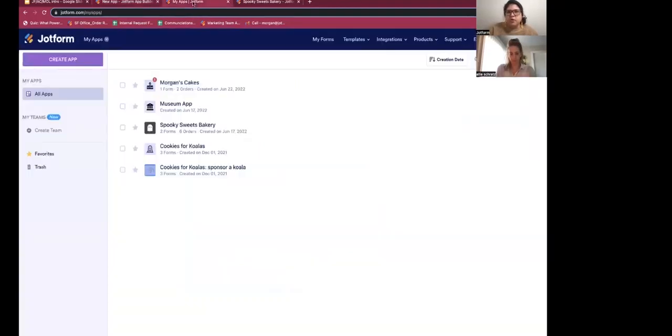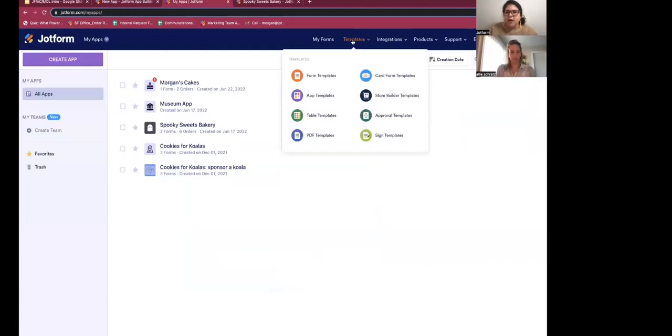Another way to get started would be to use one of those templates that Allie mentioned. You can find all templates for Jotform anywhere throughout the system by looking for the template menu here and choose the template home that you want. So we want to look at Store Builder templates.